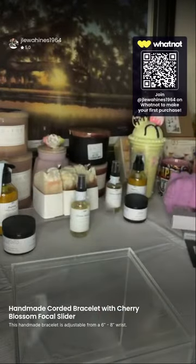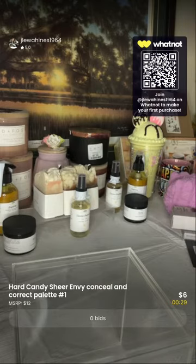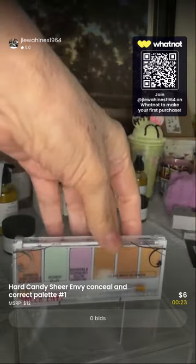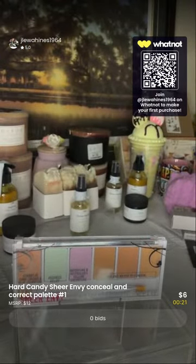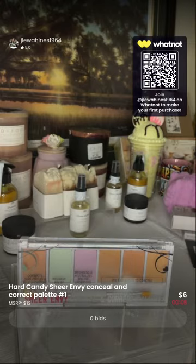Okay, so let's move that one. Next item up will be this Hard Candy Sheer Envy Conceal and Correct Palette. Those go for $6 a piece. You got your redness corrector, brightener from Hard Candy, and they don't have these anymore, so that is a limited one. I don't think those are in the store anymore. They are gone.